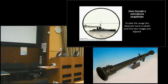So here you can see the target object is a ship, and if you look at the mast, you will see that it's not aligned. So what the observer would do is turn a wheel on the instrument, and this would move a refracting prism along the path of the right-hand beam of light, and this would cause the images to be displaced relative to one another. So they would keep turning until the images were aligned, or in coincidence, hence the name.